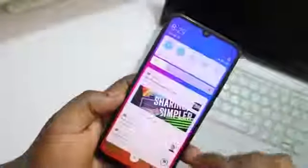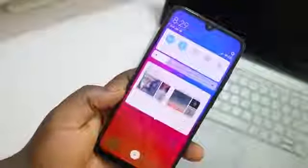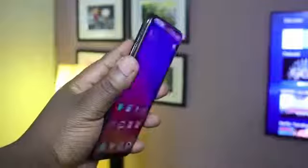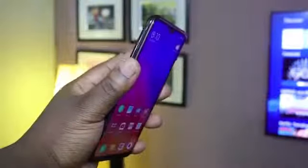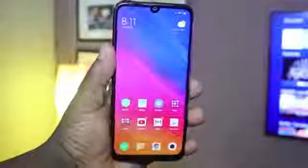The transitions and overall look and feel is awesome, and no wonder MIUI has a very huge following around the world. It's almost like a cult. Fingerprint unlock is fast, although you'd hear it unlock before it actually shows up on your screen, and the video you're looking at right now tells you what that looks like. I haven't set up face unlock at this time, but will give you an update on that in my full review.